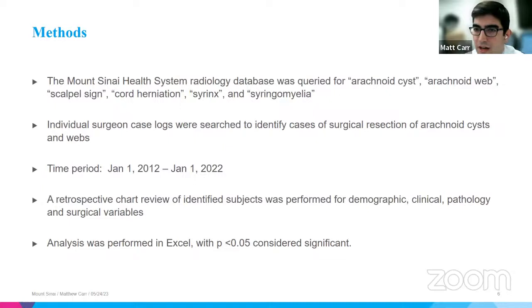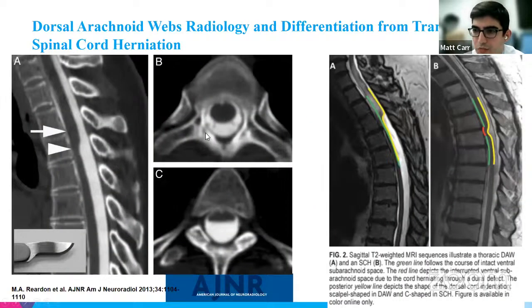So we queried our health system radiology database for terms related to arachnoid cysts and webs, or often in the differential. We also looked into individual surgeon case logs to find patients who were operated on for these pathologies in a 10-year period. Here again is imaging of what these cysts and webs look like on both CT myelogram and MRI. This slide also shows transdural spinal cord herniation, which is often in the radiologic differential, to differentiate how it looks different from the classic scalpel sign that you see.